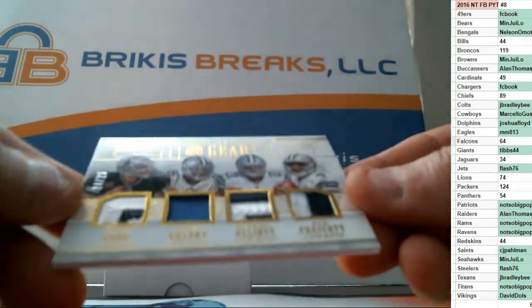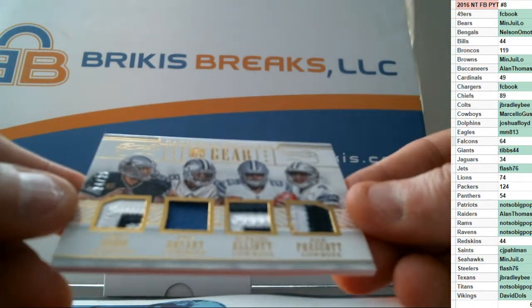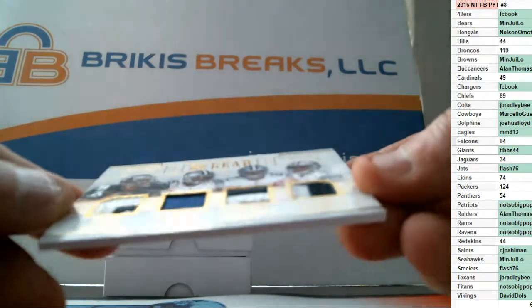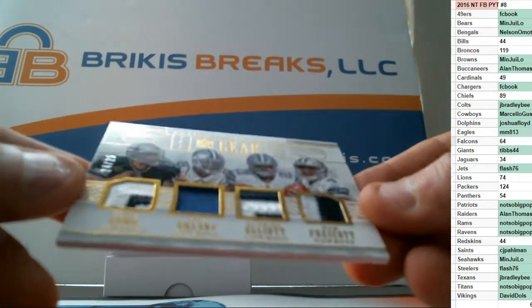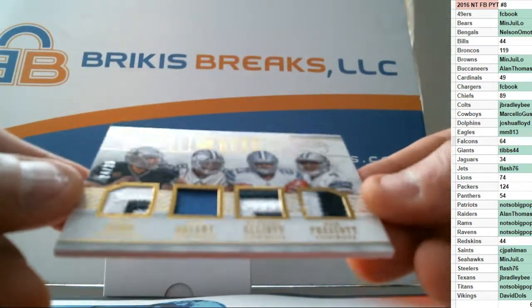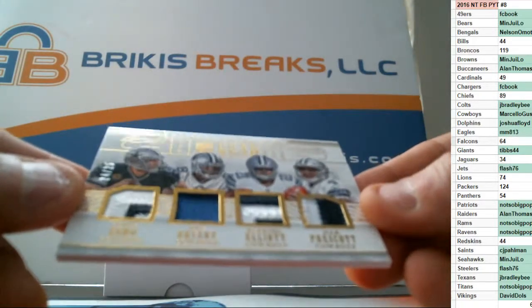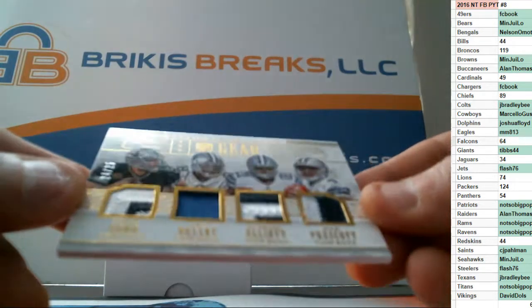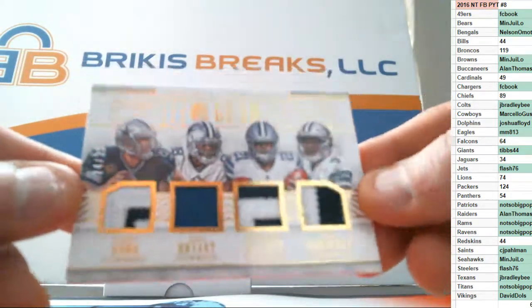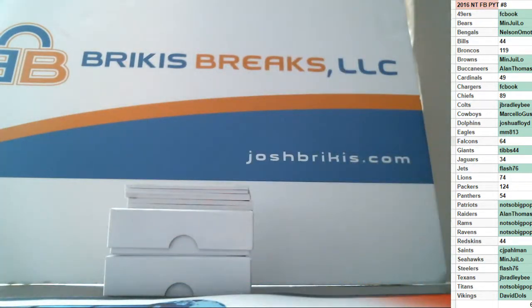Quad jersey. Couple of rookies, couple of vets for the Cowboys. That one is out of 25 for the Cowboys. Tony Romo with a two-color patch, Bryant. Dez Bryant, Zeke Elliott, and Dak Prescott, numbered to 25 on the National Treasures team gear card for the boys, going to Marcelo.